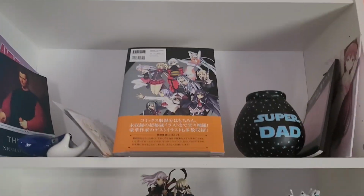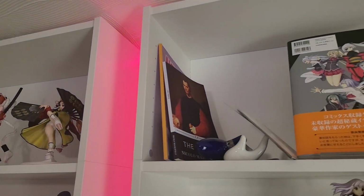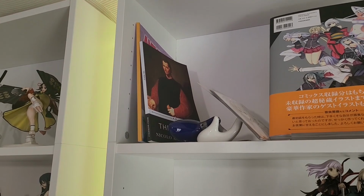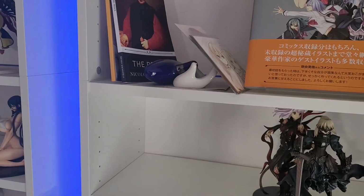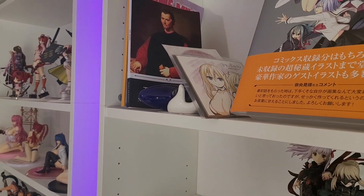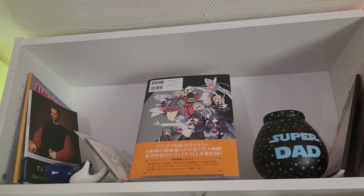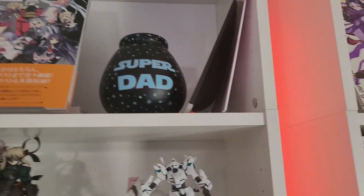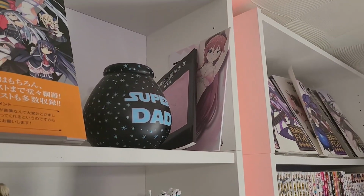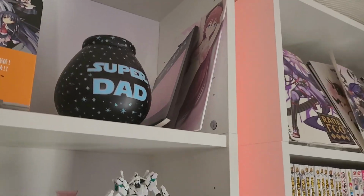This is the random one up here. I don't know what to do with it yet. We've got an anime MILF colouring book. We've got The Prince by Machiavelli, which is a good read. Got an Ocarina of Time. That is some Trinity Seven postcard things. The Trinity 7 art book, which if you like the series is an incredible book. My Money Jar, and then Trinity 7 art book and a Zettai Junpaku art book.